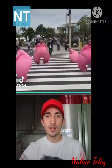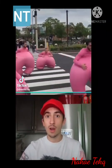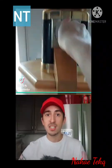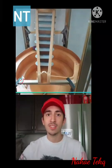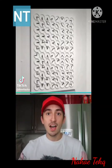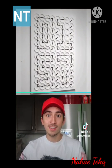Take a look at these weird inflatable costumes you and your friends can wear to bounce across the street. Why wear normal clothes when you can wear these? This gumball machine is super tall and will send each ball down an obstacle course journey before finally being delivered to you. Check out this clock made out of almost 100 mini clocks to tell the time.